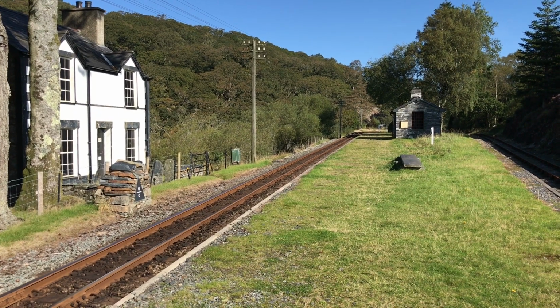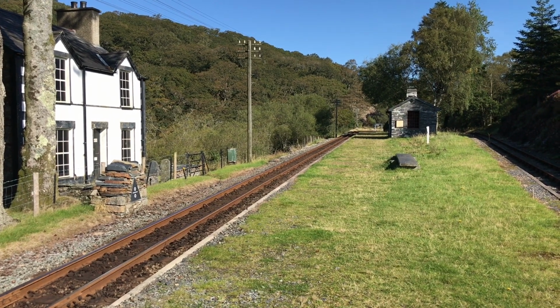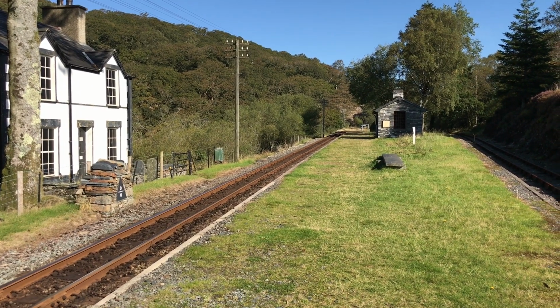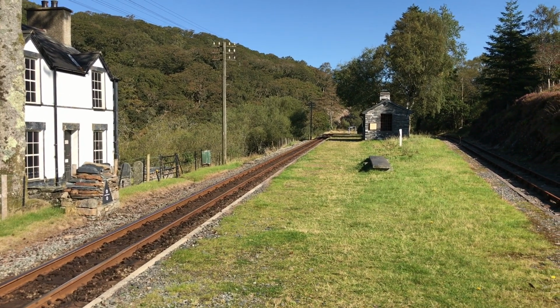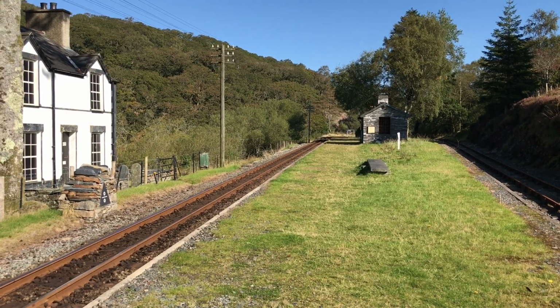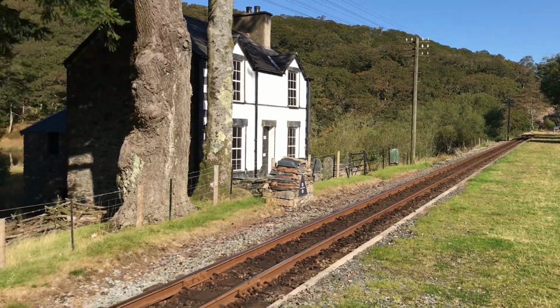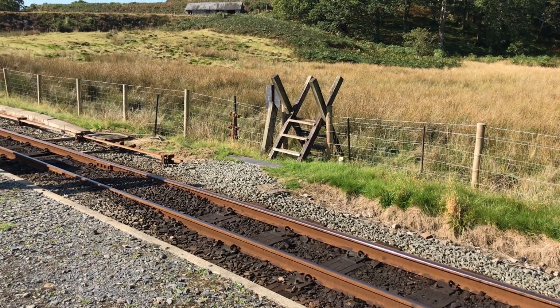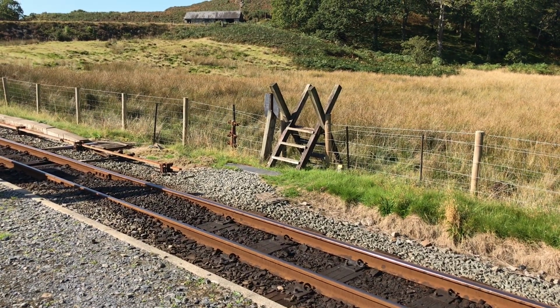Okay, so what we're going to do is walk from Dduallt here and we're going to go via Tan-y-Bwlch and we're going to end up at Penrhyn. But this time is going to be the forest section, so can't wait. So first things first, that stile there, we're going to take a left. And I'll also now show you the route on the map.